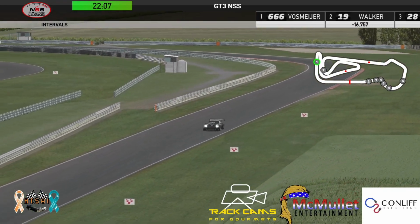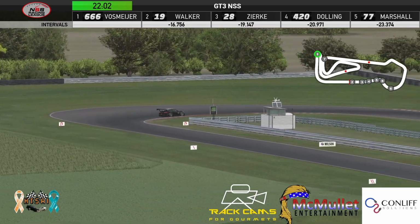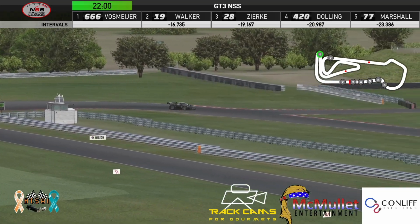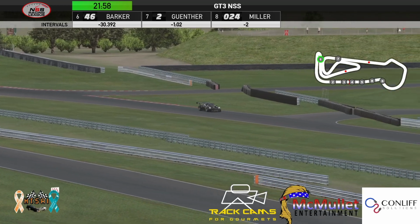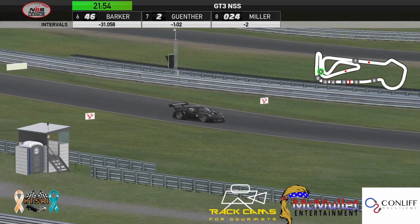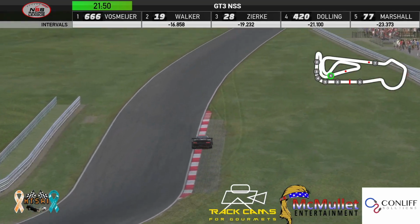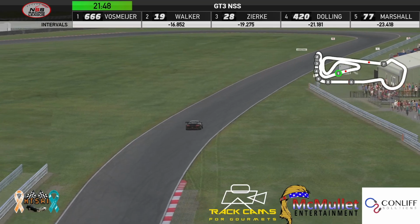And believe it or not, Harry Volsmeer is getting faster. He just set a 1:40. His previous fast lap was 1:44.93. Just ran a 1:44.90. Harry is definitely on it this morning.